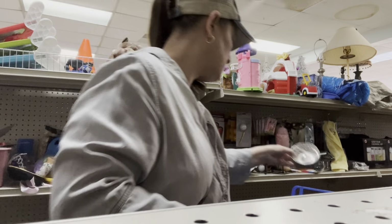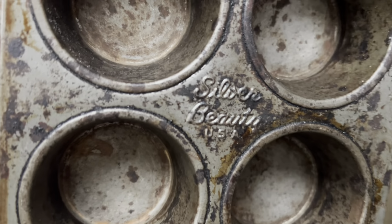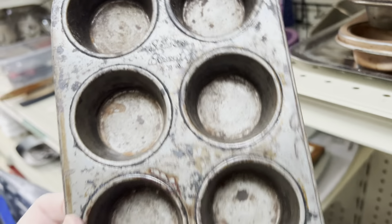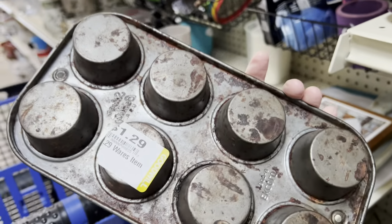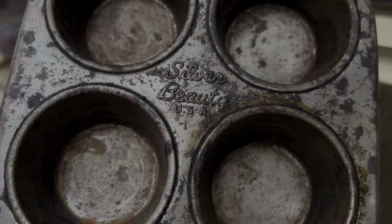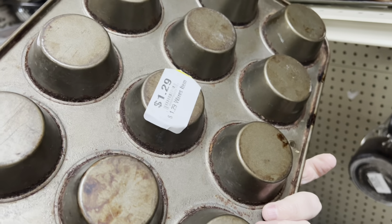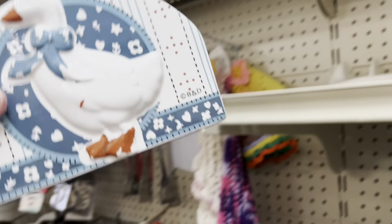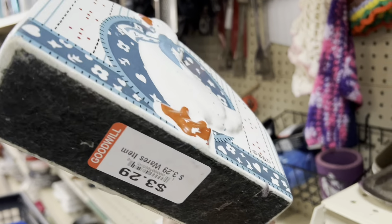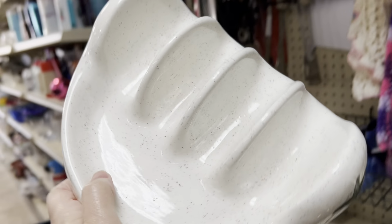I do not know why, but I love old muffin tins. I have several. I've shown them in and throughout my videos. I use my little miniature ones that are very rusty looking like this to hold tiny little individual salt and pepper shakers, and I display them that way. But these you can use in so many different ways. So get on Pinterest and look up how to use old muffin tins as home decor, and you will be surprised at what you come across. There are some adorable, adorable things there.